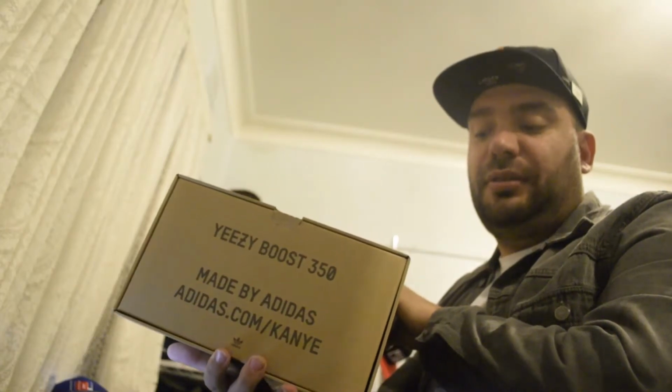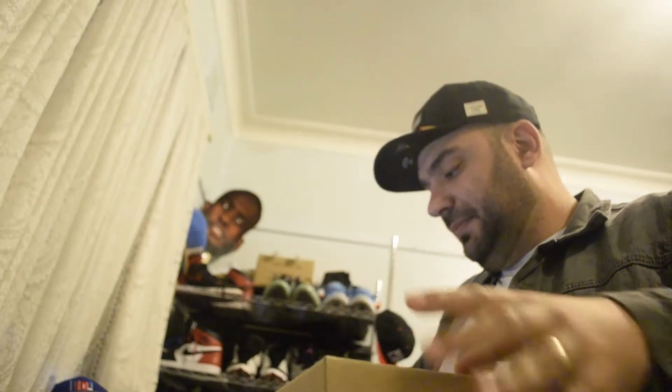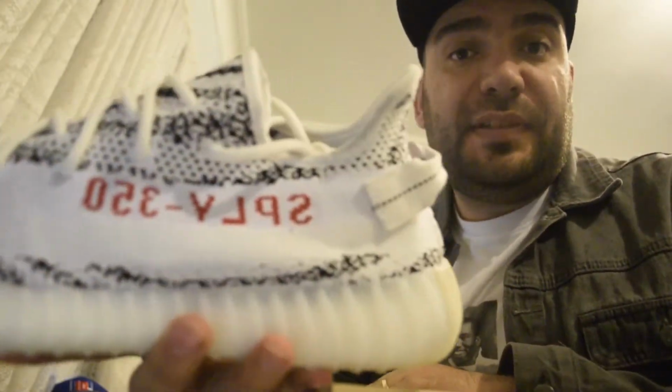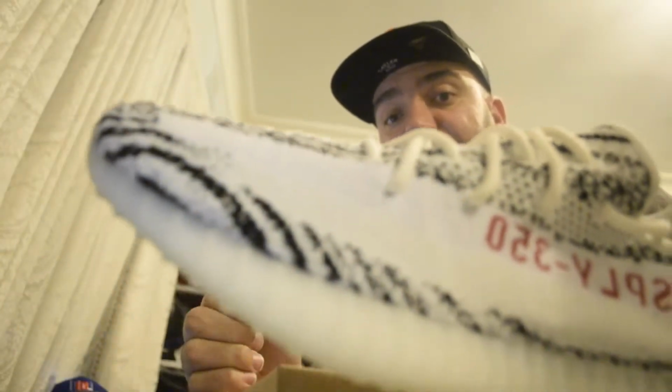So, everyone knows what these look like. Boost. Now let's have a look at the shoes. And there it is. Supply 350. Tell the zebra pattern. It's a beautiful shoe.